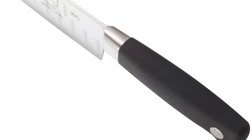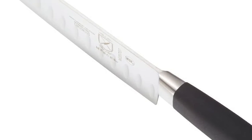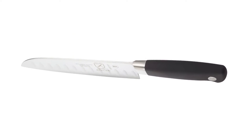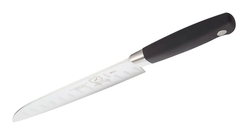The finest handle in forged cutlery, built-to-last ergonomic handle offers comfort and a non-slip grip, even with wet hands. Sharp tines are perfect for piercing food, a complement to any of Mercer Culinary's carving knives to easily slice and serve meats like chicken, ham, or turkey.